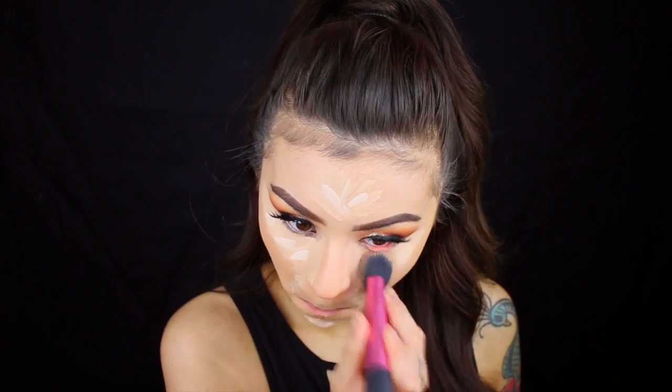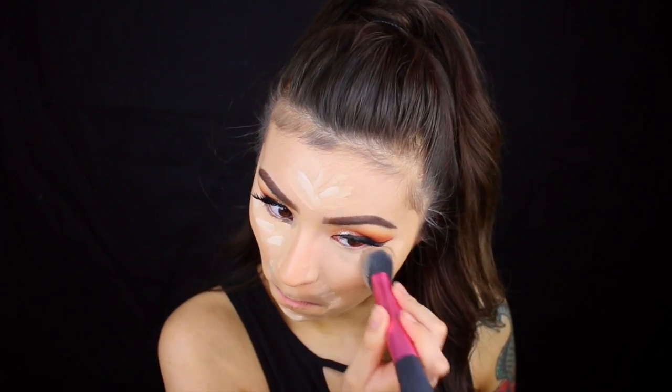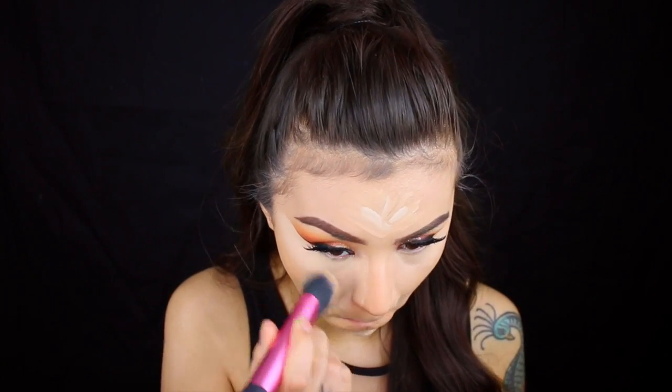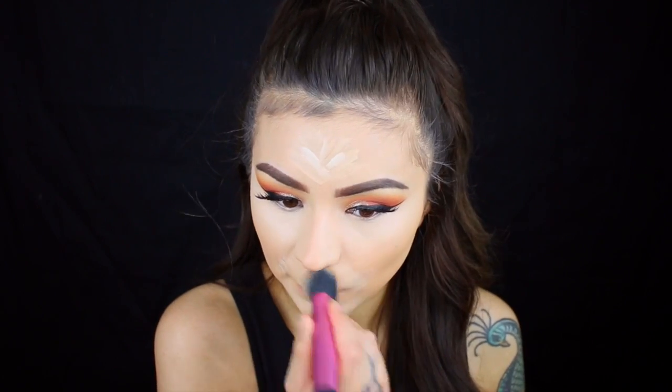To blend it all out, I'm going to go in with this brush. It's by Real Techniques. It's their sculpting brush, which is technically for contouring, but I find it's the perfect shape to get right in the inner corners of your eyes. That's what I'm going to be using today. Or, of course, you can go back in and use your sponge, which works great as well.